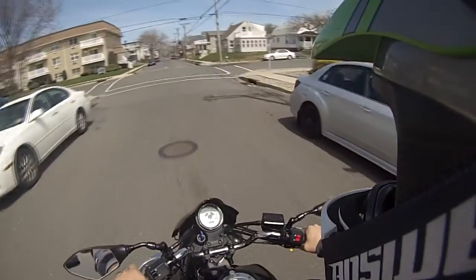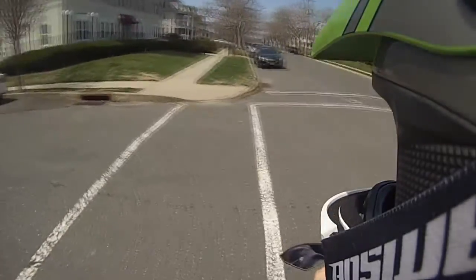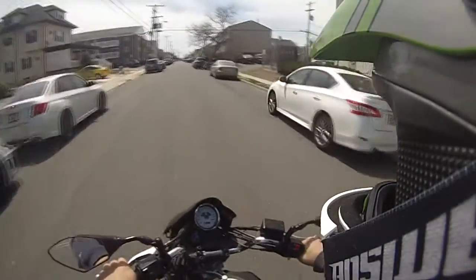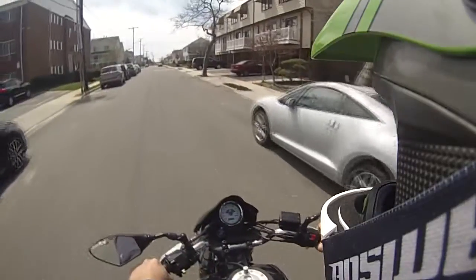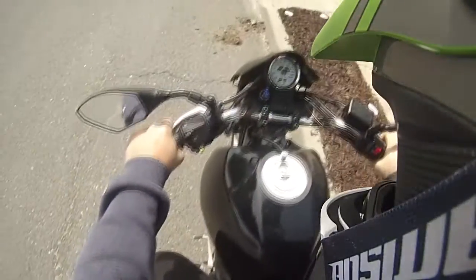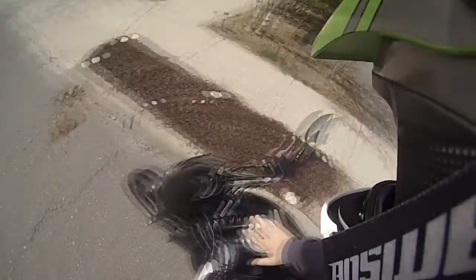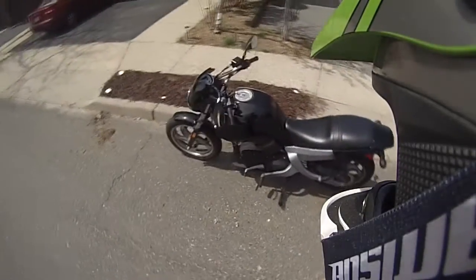Sorry. It is only one way, that's right. I'm done with this thing. This thing is really smooth, believe it or not. But yeah, the bike is really smooth, it's really clean.